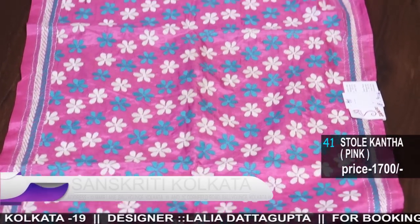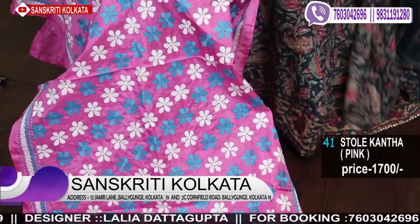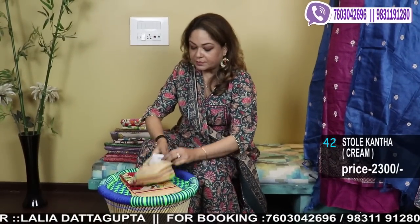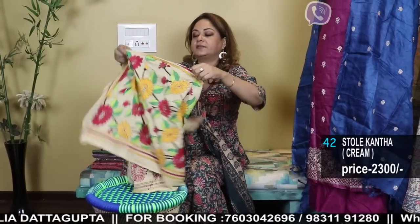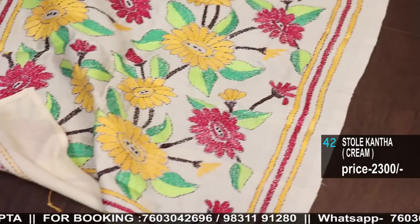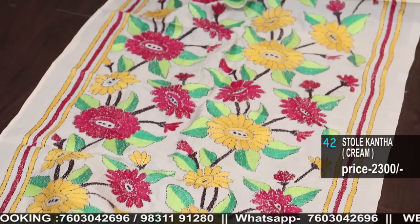All these are semi-silk, hand-work, hand-embroidered kantha stoles. Now, tussar, pure tussar kantha stole. See the difference in price. Pure tussar kantha stoles.